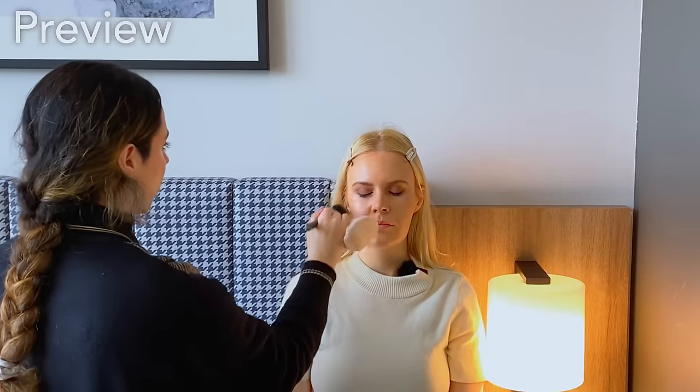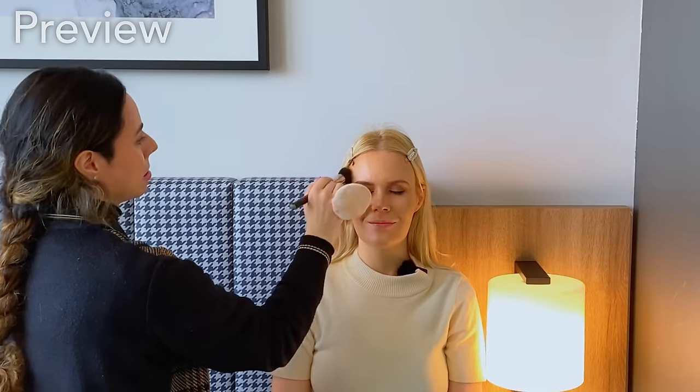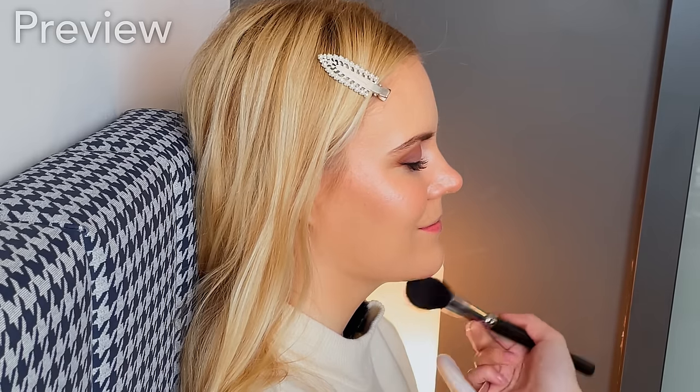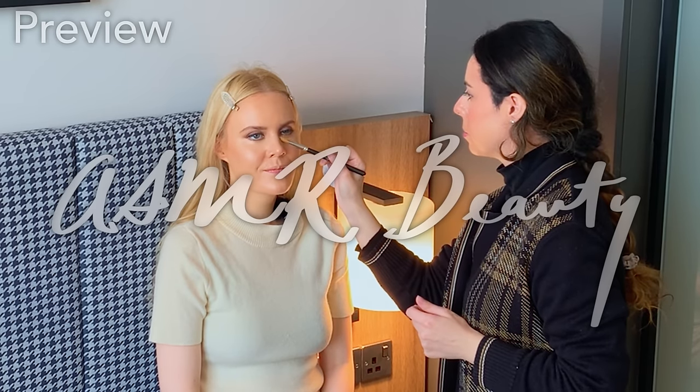That's a beautiful colour on you. Like a rosy, really soft light rose, peachy colour. Can never forget the chin. And just with a little bit of powder, this will all be set.